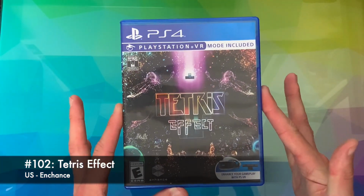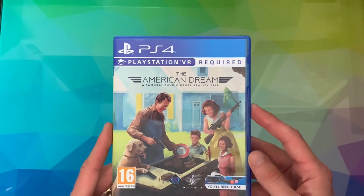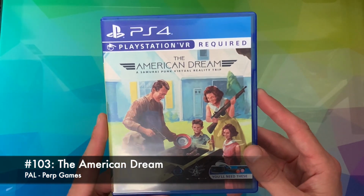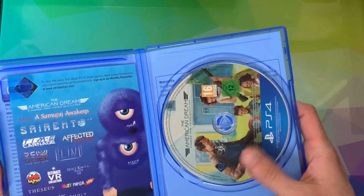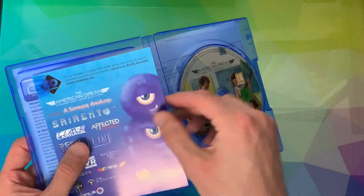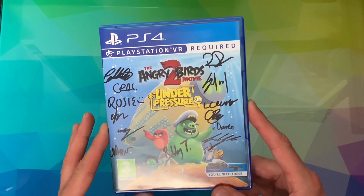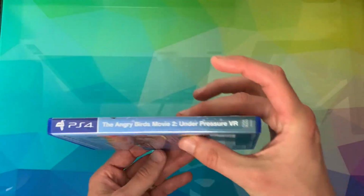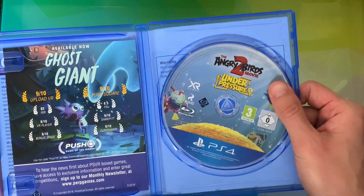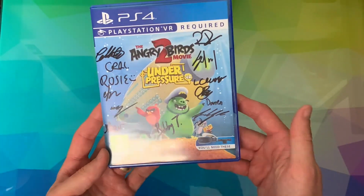Okay, next up, Tetris Effect. Looks to be only released in America. We've got the American Dream, a Samurai Punk virtual reality trip. Here is Angry Birds 2 movie, Under Pressure VR, signed by the team here. It's Perp release, of course. It's nice to have all the signatures on there.